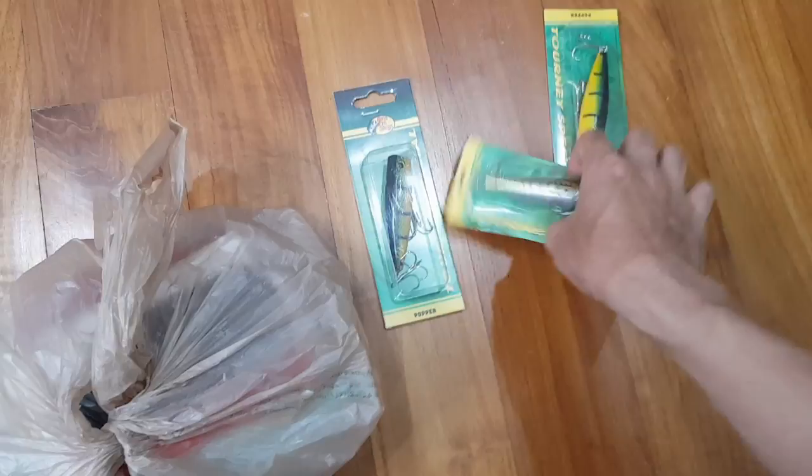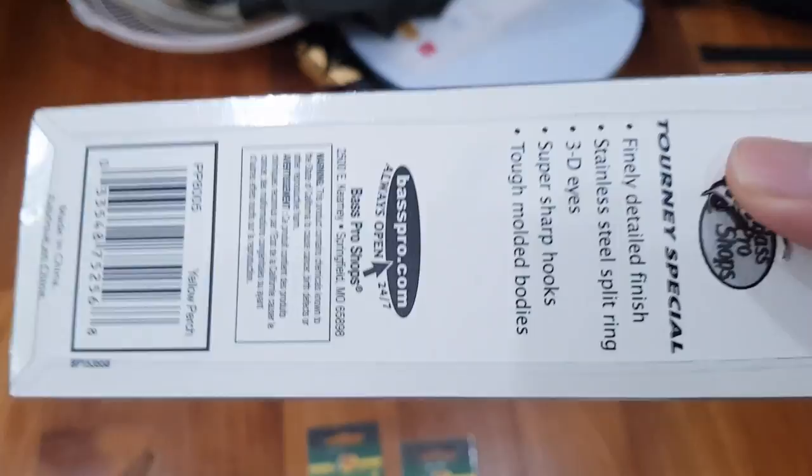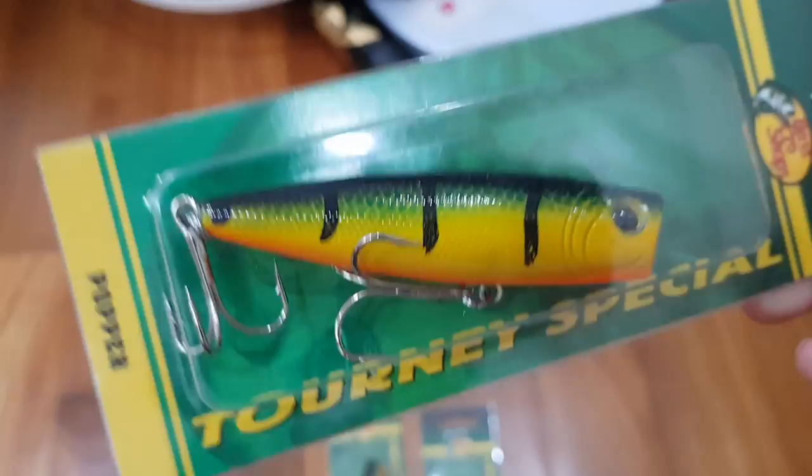And here I bought 3 Tony's Special Poppers. This is a super nice popper and it's really cheap also. I won't tell you the price, that's secret. But yeah, Tony's Special Popper. I actually bought like 5 or 6. I gave some away and some I already took out of the packaging to use.